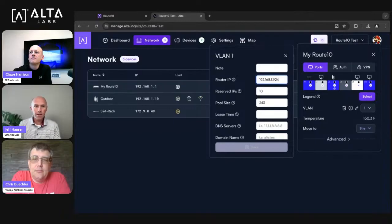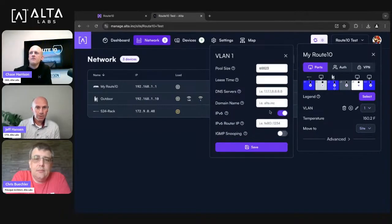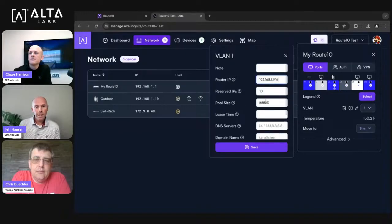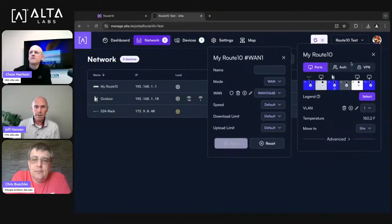But if, for example, I want to make my subnet a lot bigger, I just change it to a /16, and it automatically populates the rest of the fields. It's very easy to configure each VLAN, and each VLAN gets its own settings here. It's very easy to enable IPv6, IGMP snooping, and all of that. And then one really cool feature that we have with Route10 is the ability to change each port's type.